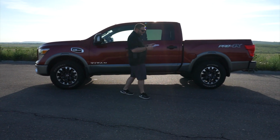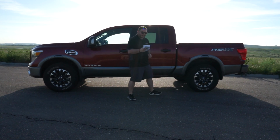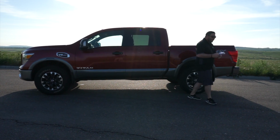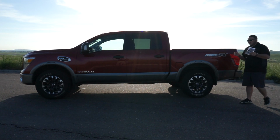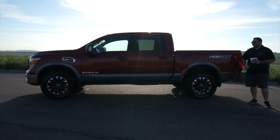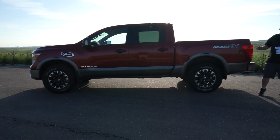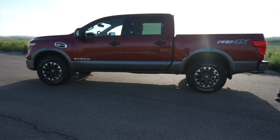The Pro 4X gives you the darker finish wheels that you can see right there, and I apologize if I'm in the picture. The Bilstein shocks that I mentioned before. You get automatic wipers, automatic headlights, a locking rear differential like I said. The Pro 4X comes in 4-wheel drive only. Just a note for you folks there.